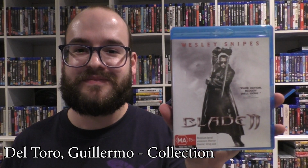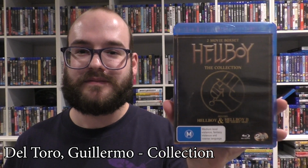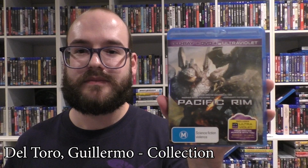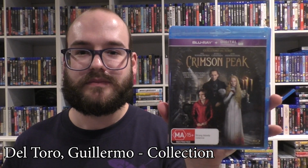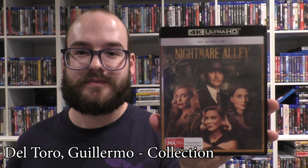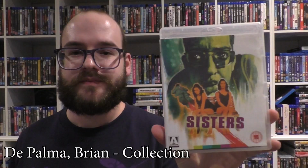Then we've got Guillermo del Toro. Yet to see all of his films, and yet to buy all of his films, but I'm very happy with the selection of his films that I do have. That is a very nice Pan's Labyrinth steelbook. The Criterion is a very good scan. Shape of Water is great. Nightmare Alley. Then Demoni and Demoni 2. I love these 4Ks. Great films.